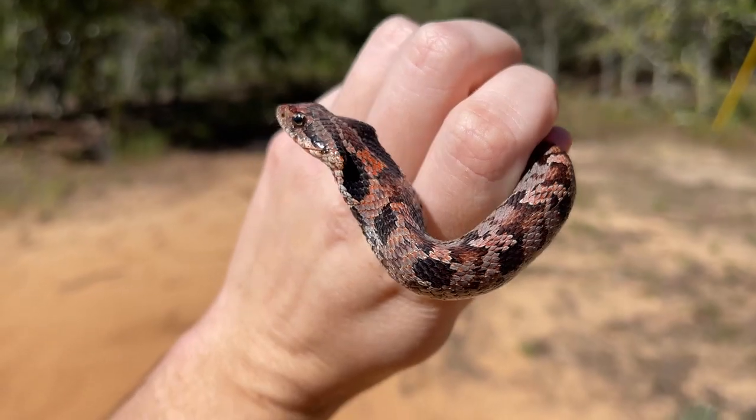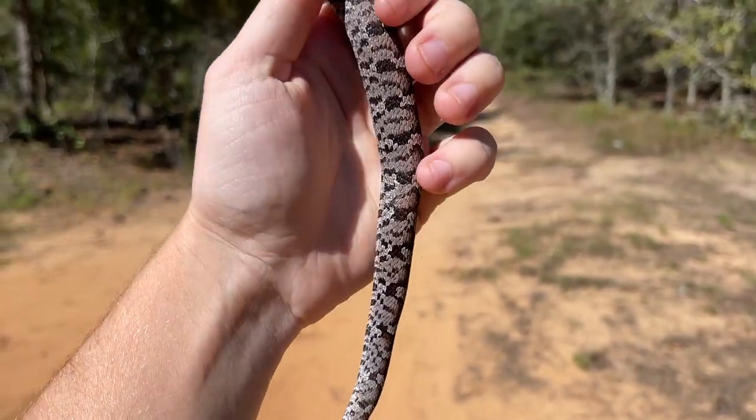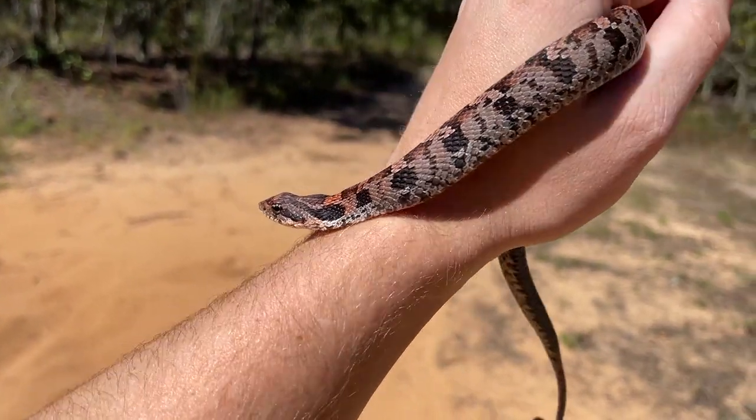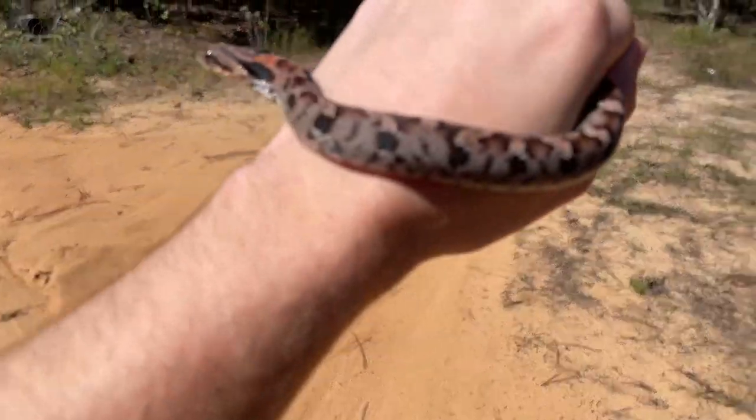Look at that red coloration on his neck. That is amazing. Beautiful. And he's actually being cooperative and not playing dead, which is always nice to see from an eastern hognose.